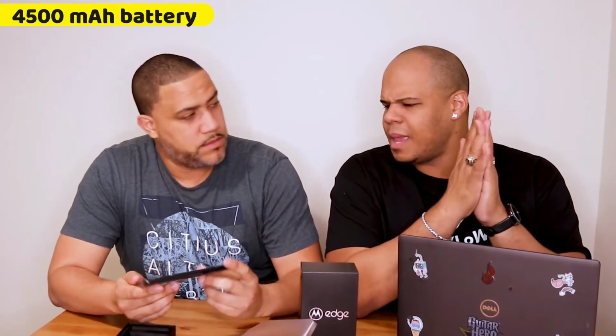It has the USB-C charger. It does come with a 4500 milliamp battery. The one thing that I noticed on this phone is it still has the 3.5 millimeter headphone jack. You beat me to it. And I am a fan of that. I can't get over how they're trying to get rid of it. So this is a good buy for me.